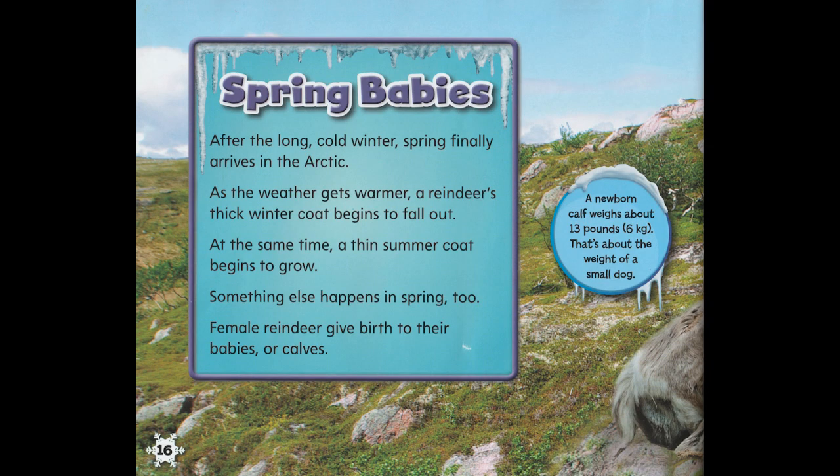Spring babies. After the long, cold winter, spring finally arrives in the Arctic. As the weather gets warmer, a reindeer's thick winter coat begins to fall out. At the same time, a thin summer coat begins to grow. Something else happens in spring, too. Female reindeer give birth to their babies, or calves.